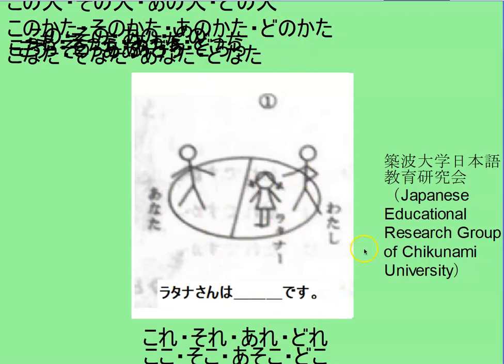So first of all, notice that there's watashi. This is me right here, watashi, you, okay? And this girl that I'm talking about. And I'm talking to somebody else. Okay, I'm talking to you. It's labeled anata, okay? And we are talking about this girl.